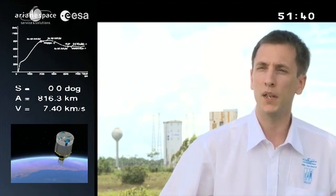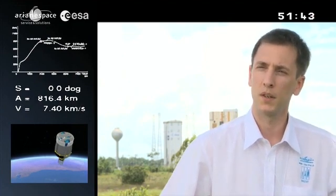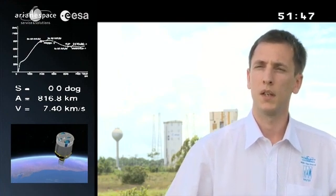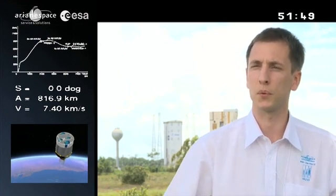What's very interesting at Arianespace is that you can work on a great variety of jobs with teams from all over Europe for Ariane 5 and Vega, and with teams from Russia for the launches of the Soyuz launcher.